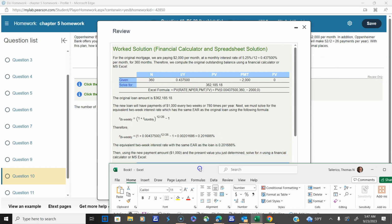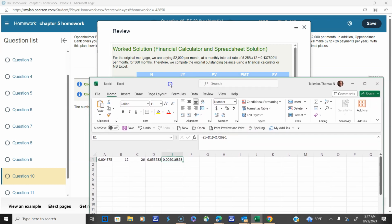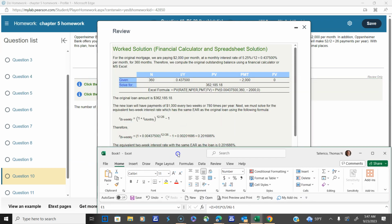So I brought up Excel. So let me just talk about this equation. They did this in one step. Now, first of all, they converted to an annual APR, right? Basically the effective annual APR, and then they say, well, we got to divide that by 26 to get the 2-week rate. We need the 2-week rate.